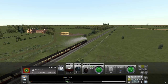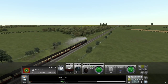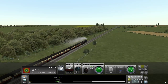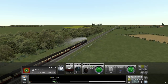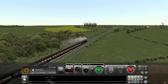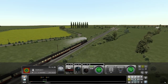There's a plane. Was that a plane? I saw a plane. There's another package you get, a little program you need to download as well. It's so you can use this route on a quick drive like I am now. And there's a plane. What the hell is the plane doing over there? Strange having a plane on here.